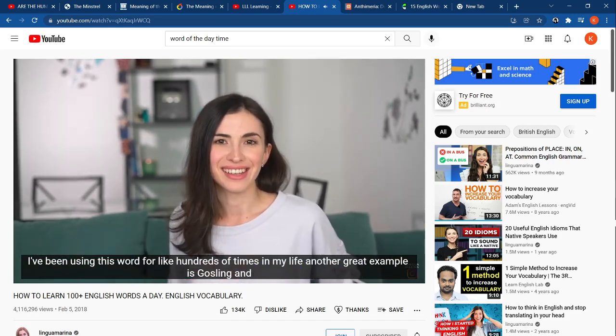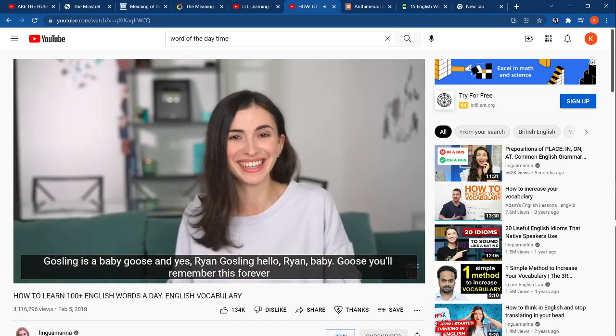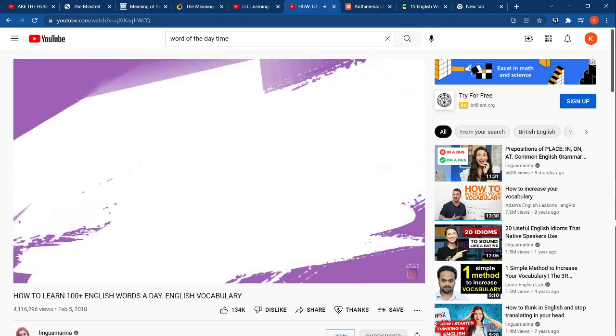Another great example is Gosling, and Gosling is a baby goose. And yes, Ryan Gosling. Hello, Ryan Baby Goose. You will remember this forever. That's a really good trick.